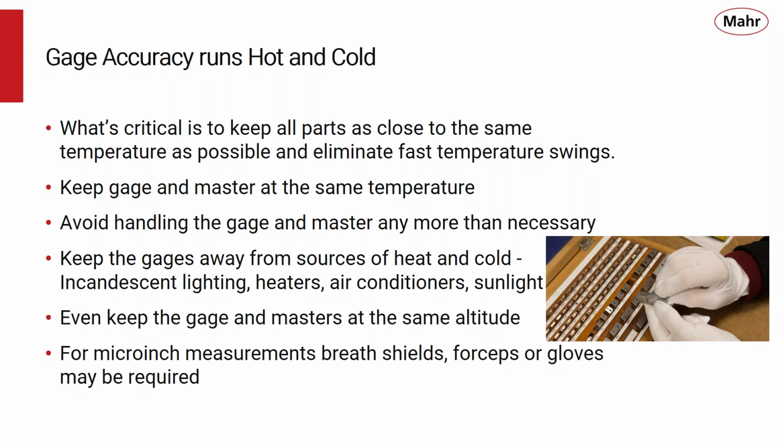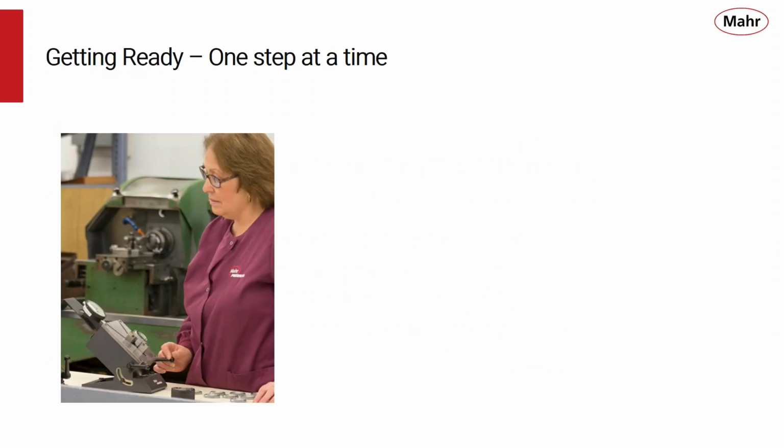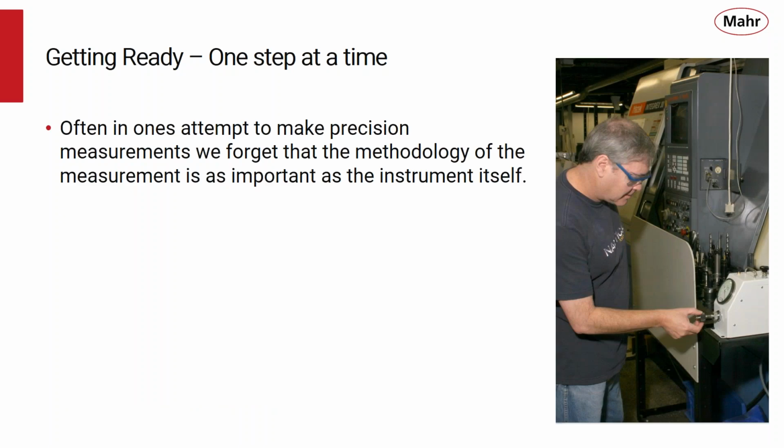Especially for micro-inch measurements, we tend to use heat shields, forceps, or gloves that may be required in our measuring process. Now let's get ready for our measuring process, and we can do this one step at a time.